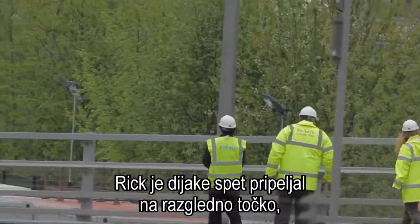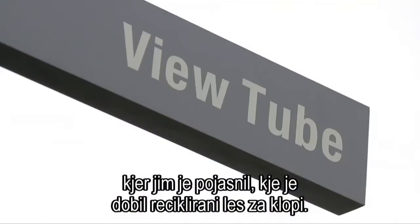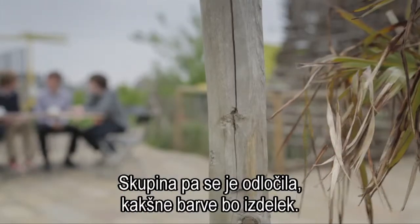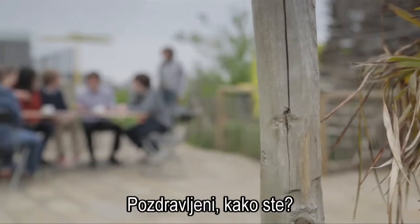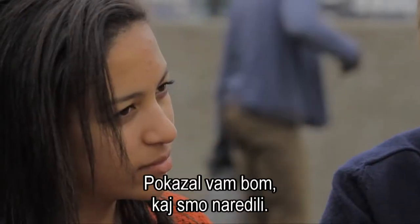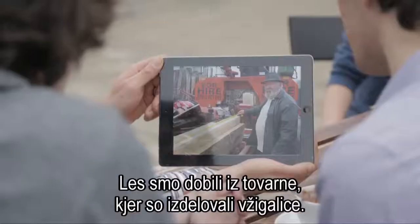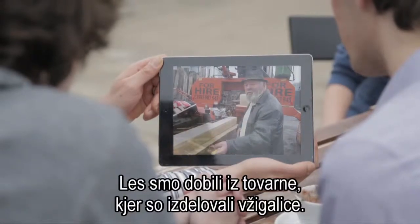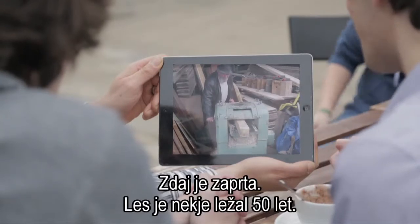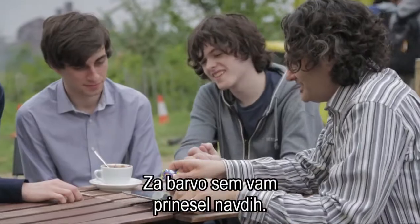Rick has brought the team back to the View Tube to discuss where he sourced the recycled wood for Callum's bench, and to get the team to decide on the all-important question of the colour. Hi guys. How are you? I'm fine. But let me show you where we've got to. The timber here has come from a local match factory that got closed down, and this wood has been lying around for 50 years. So in terms of colours, I thought this would get us started.